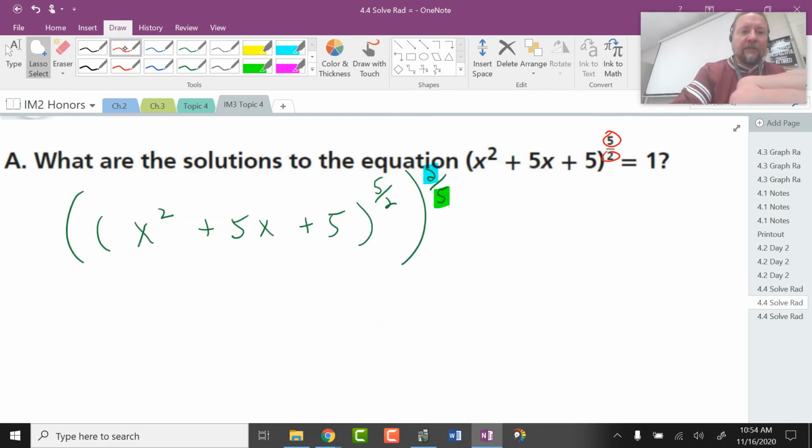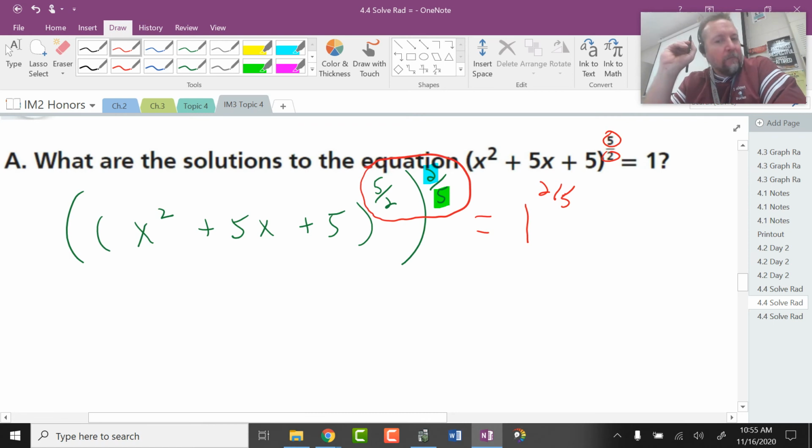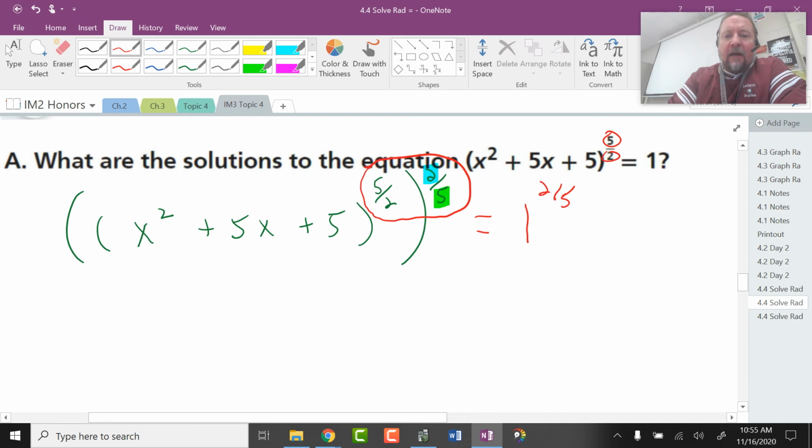So, what did I do to the left side? I raised it. Yeah. Go ahead. Okay. And then what this accomplishes, or another way of looking at it, what do you do with these exponents, Sebastian? What's the rule of a power raised to a power? You multiply them. And oh, it makes me so sad how many students don't understand that 5 halves times 2 fifths is 1. And I don't know why I'm changing colors.